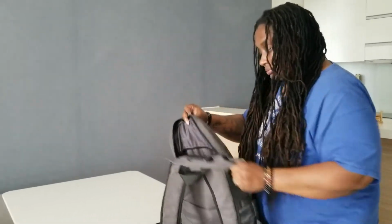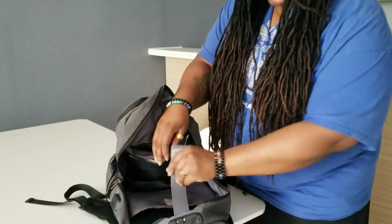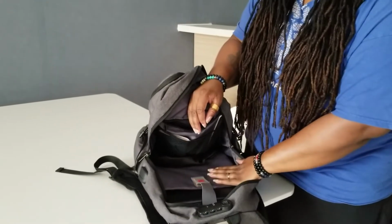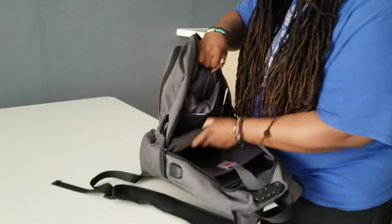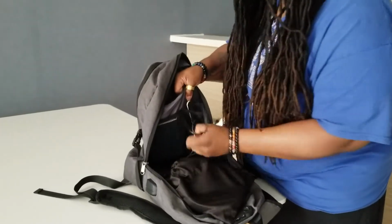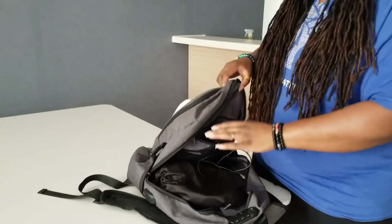Inside, what I'm gonna carry on is going to be my laptop. And I like this bag because it has a little strap that will Velcro down so the laptop isn't jostled around as much. I also have my headphones. And I have my cord for my laptop as well. And with this, I'll put my adapter in here as well.